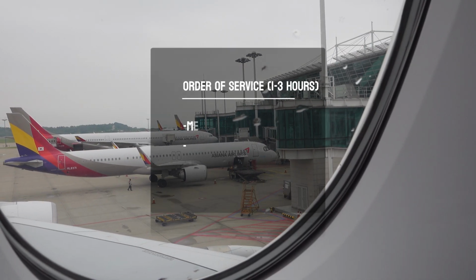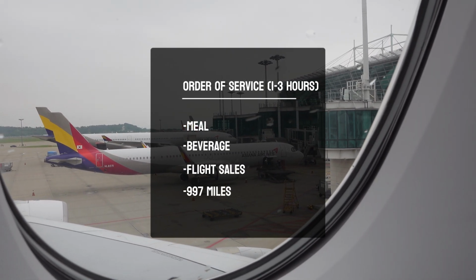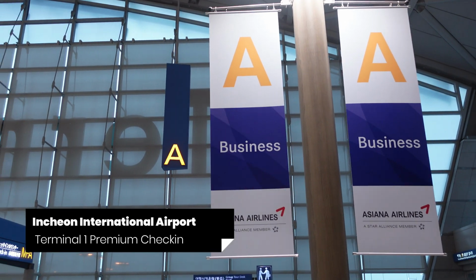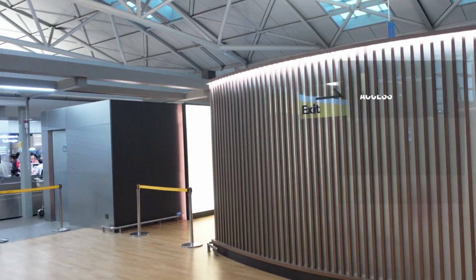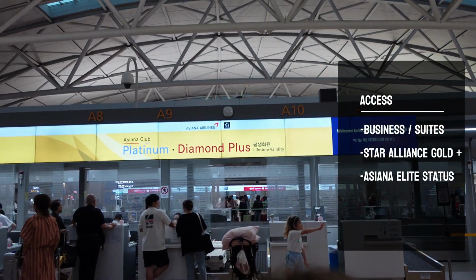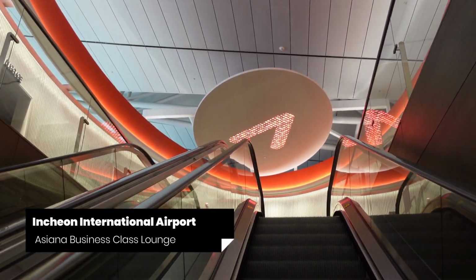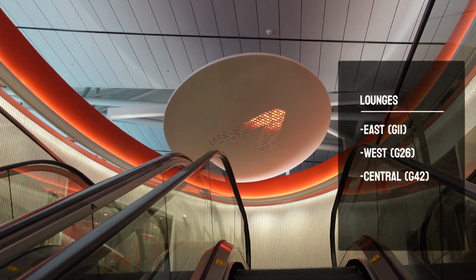In addition, this happens to be one of the shortest Airbus A380 routes in the world, lasting for only 2 hours and 30 minutes. Our journey will start in Terminal 1, where business class passengers have a dedicated check-in counter. These are Asiana's premium check-in counters, which are only available at Incheon Terminal 1. In addition, passengers have access to Asiana's business class lounges, which are labeled East, West, and Central.